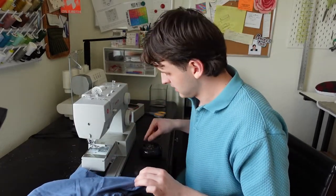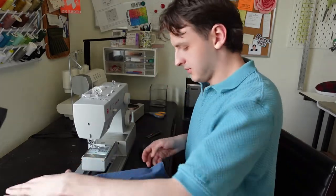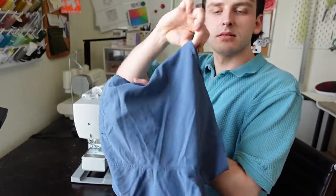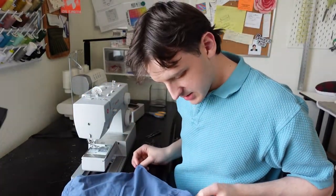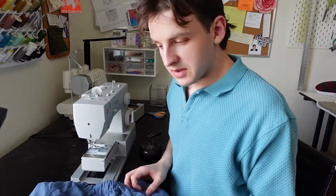I'm going to start at that inner leg seam just because it's the most hidden and go from there. And I got a little lazy and didn't pull out the pins as I go, but you should. I just didn't feel like it. All right, and that one is looking pretty good. The blue is not a perfect match, but it looks good enough. And yeah, I'm going to do the other side off camera and I will show you the finished results of these ones.